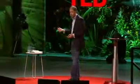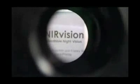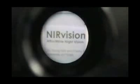I'm going to show to TEDsters the first time this operating. Firstly, I'm going to show you the transparency. Transparency is key. It's a film that you can look through. And then I'm going to turn the lights out. And you can see, off a tiny film, incredible clarity.